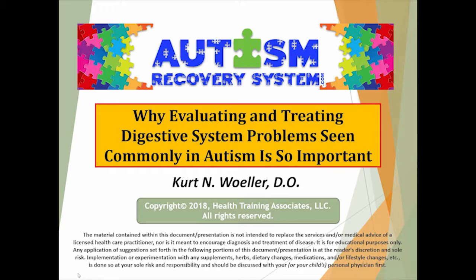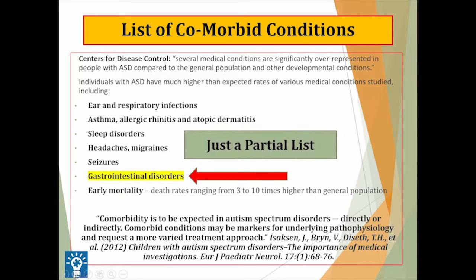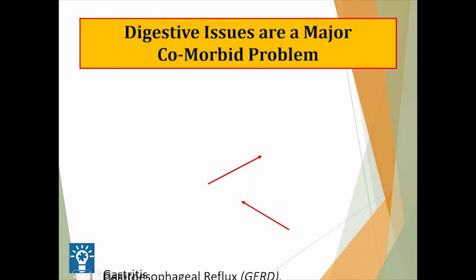Okay, what are called comorbid conditions? The Centers for Disease Control here in the United States recognizes significantly that autistic individuals tend to have a high prevalence of certain types of underlying problems, whether it's asthma or allergy issues, sleep problems, headaches, for example, seizure disorders, and gastrointestinal problems. And the gastrointestinal problems are significant. If you get into the entire list of things that could be going on in the GI system, what you see here on the screen is actually just a partial list.